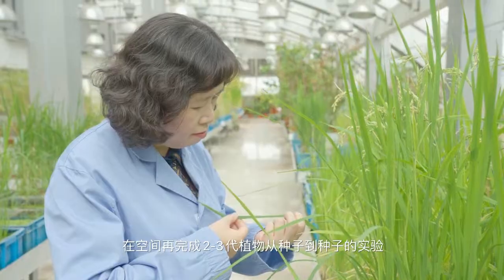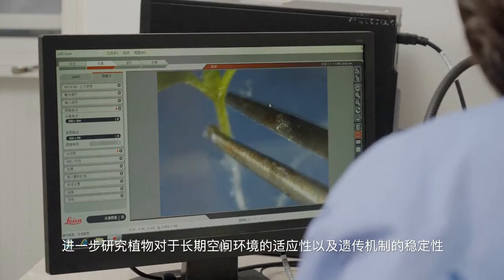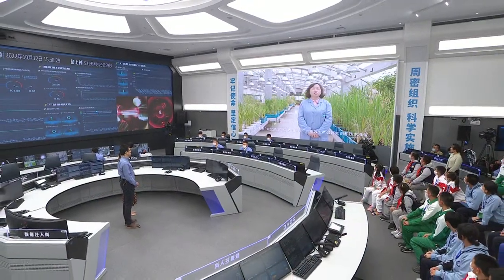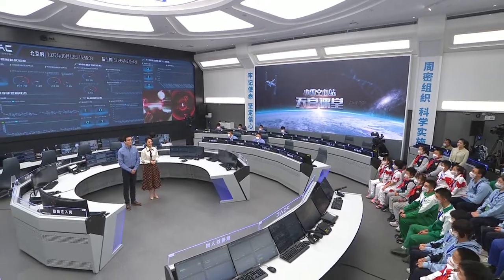So I hope that we can study the second and also the third generation of the space-grown seeds, study the seed-to-seed growth, and also look into the genomic sequencing and the gene impact, and also improve the efficiency of the space crops.